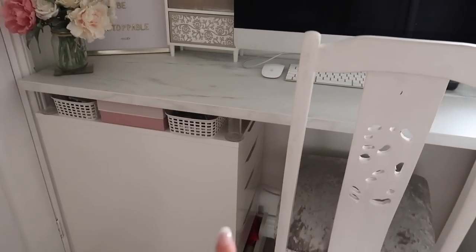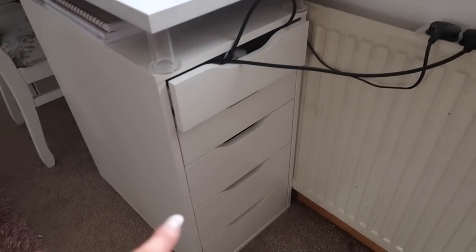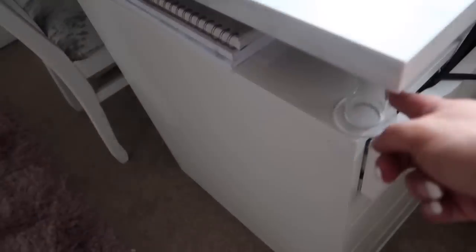Underneath here I've got two sets of Alex drawers. So I have one facing that way, and then one over here facing this way. And we kind of made shift this desk. So we just bought these acrylic legs off Amazon.